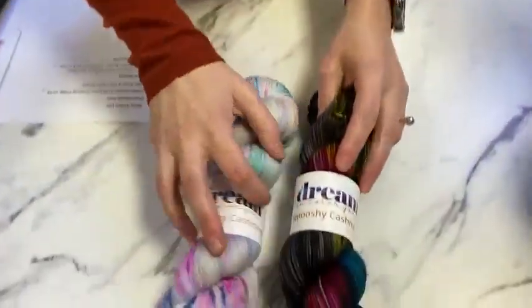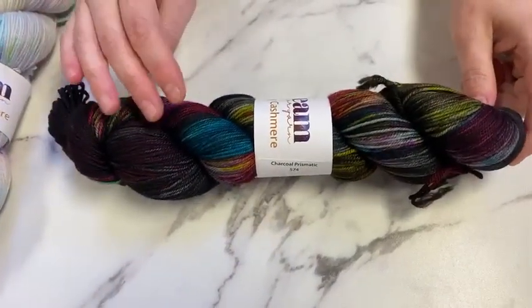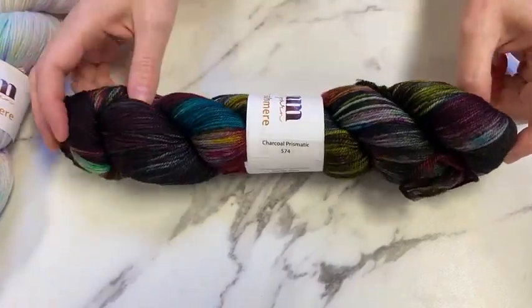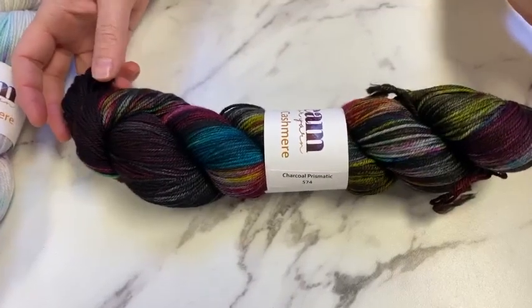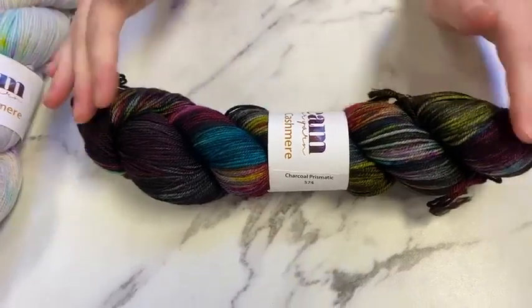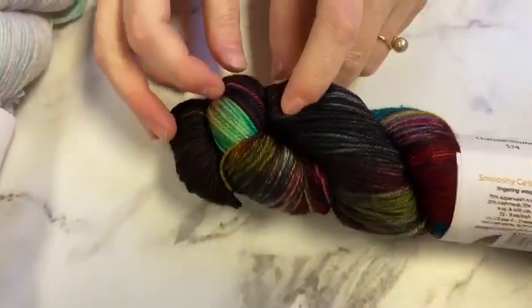Good job. Here's my next favorite. Charcoal Prismatic, which is like an oil slick in a skein, because you've got all those beautiful rainbow colors that you see sitting on top of the water, but then you have that dark, dark charcoal background that just gives it so much depth. I happen to be knitting with this color at the moment, just in Classy Cashmere, not in Smooshy Cashmere. This is how much I love it. I have it in all three bases.